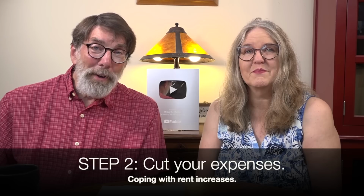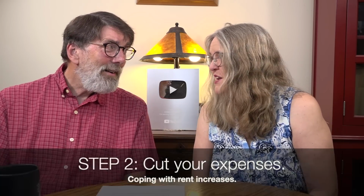Now you have money, you have your stopgap in place. The next thing you need to do is step 2, cut your expenses. That extra rent money every month has to come from somewhere. It's not sustainable to fund it from your emergency fund forever, and it's not sustainable to take it from your savings forever. So you have to figure out, where is the money coming from?